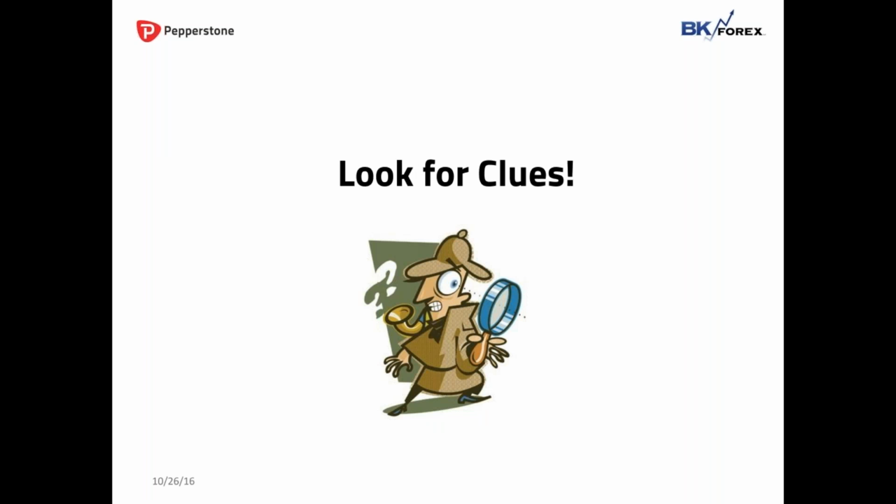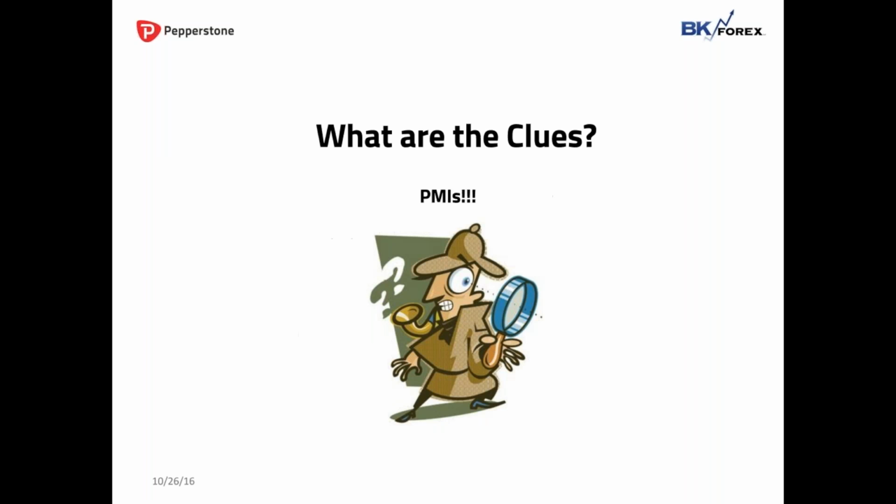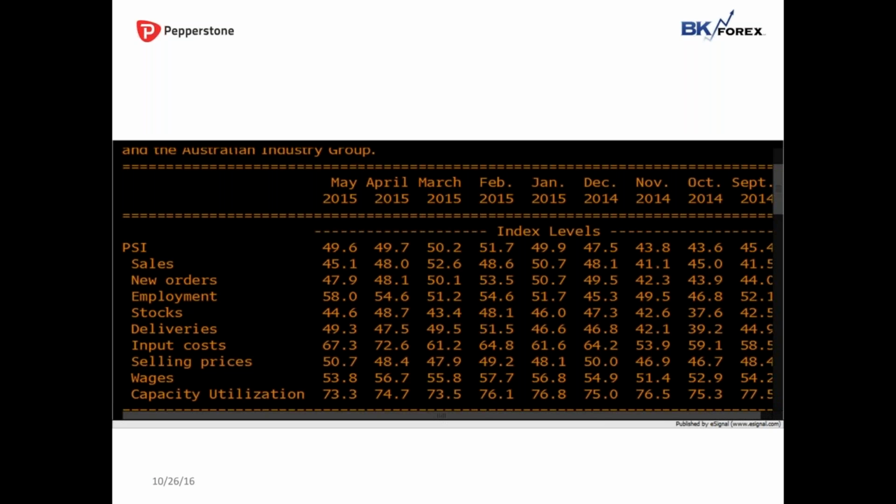So how do we predict economic data? What we do is we try to look for clues in prior releases. One example: the Australian employment report, right? We believed that it was going to be stronger. Why do we think that is stronger? Because we look at the Australian PMIs. AIG, the Australian Industry Group, issues a services PMI, a construction PMI, and a manufacturing PMI. And within that, they have an employment component, right?